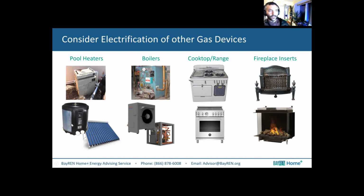On the left there is a heat pump water heater for a pool. Honestly, they're 110 volt, a major good replacement, and I've heard really good things about them. We don't really focus on them, but I'd say about $2,000 to $3,000 installed is what people are getting them for. So it's a pretty good deal.